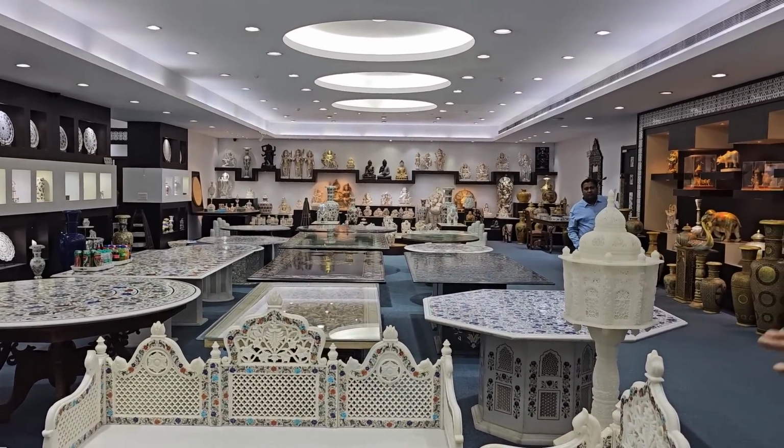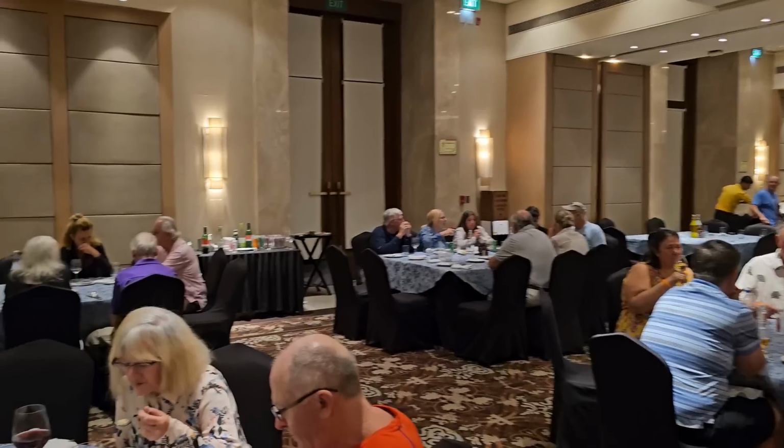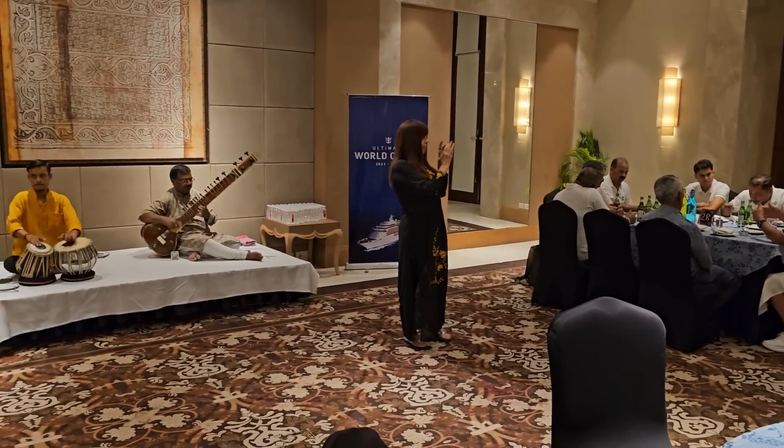We didn't get anything there, but we were there for maybe 30 minutes or so, and then we got back on the bus and headed back to the hotel. Yeah, and they had a buffet. Nice. It was all set up and ready to go. Now it's about 8:30 at night.